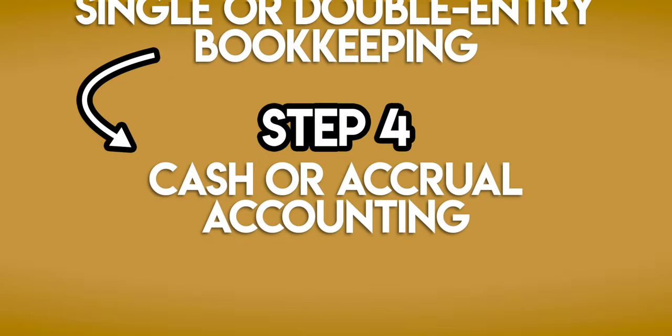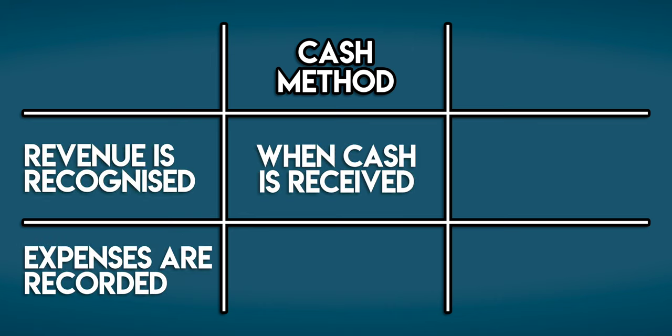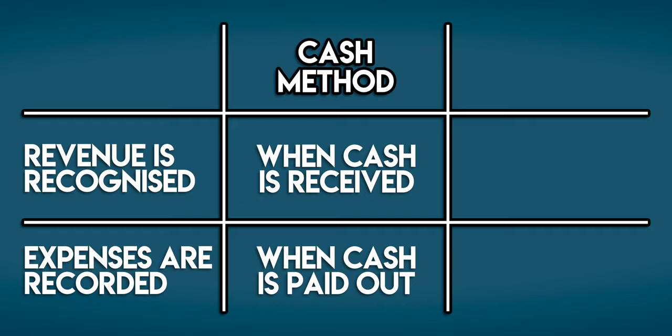Step 4, choose between the cash method or the accrual method of bookkeeping. In the cash method, you record revenue and expenses when cash is received or paid out.